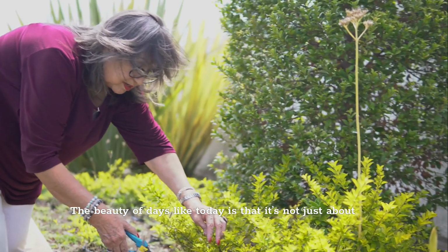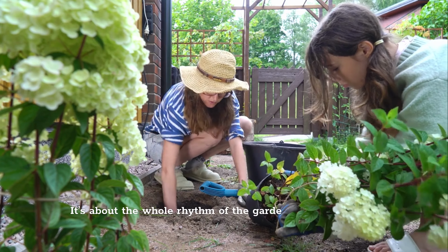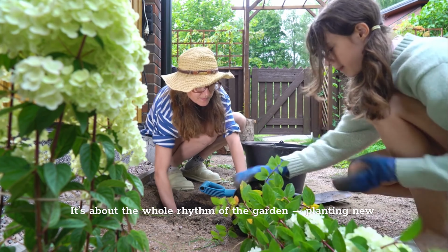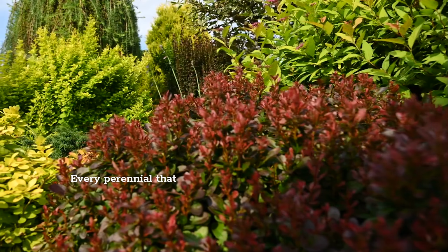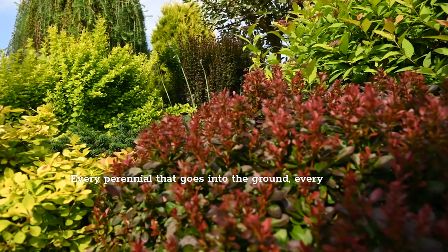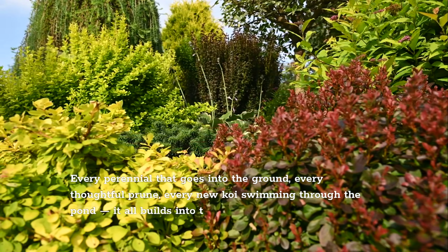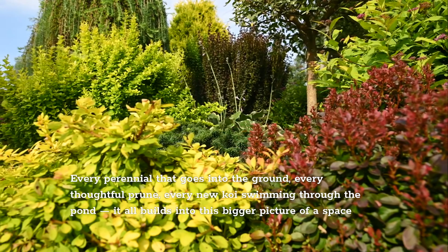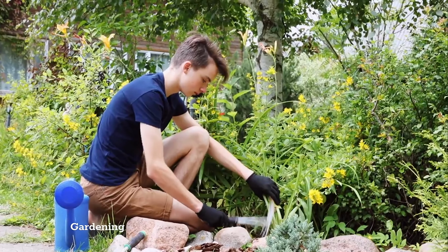The beauty of days like today is that it's not just about checking tasks off a list. It's about the whole rhythm of the garden, planting new life, refreshing the old, and welcoming new energy. Every perennial that goes into the ground, every thoughtful prune, every new koi swimming through the pond, it all builds into this bigger picture of a space that's alive, constantly changing, and deeply personal.